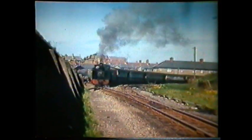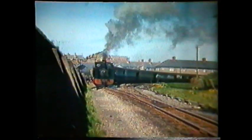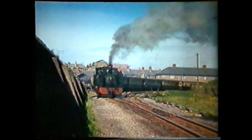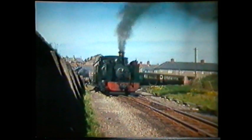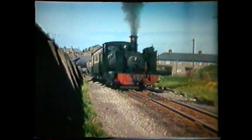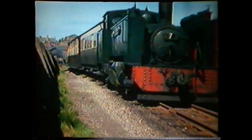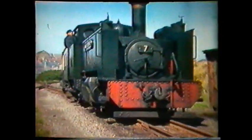Number 7 was named Owen Glendower in 1956 when BR started to publicise the railway, stimulated by the growth in interest in other Welsh narrow gauge lines, and with it came a GWR green livery and chocolate and cream paint for the coaches. Number 7 is ready for the afternoon departure and shunts its stock back into the old terminus at Aberystwyth alongside the new mainline station, another improvement for the mainline from the 1925 reconstruction plans.